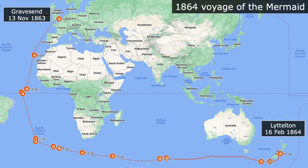This voyage of the Mermaid departed Gravesend, England on the 13th of November 1863 and arrived in Lyttelton, Canterbury, New Zealand on the 16th of February 1864. But why did I start with this one? What was so special about this voyage?